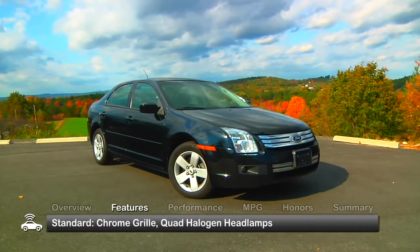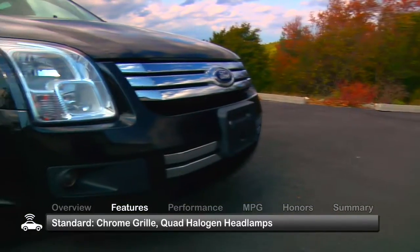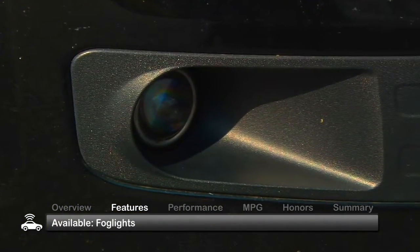The flowing aerodynamic exterior styling of the 2009 Fusion is highlighted by a chrome grille, quad halogen headlamps, and power side view mirrors. Upper trims add fog lights.